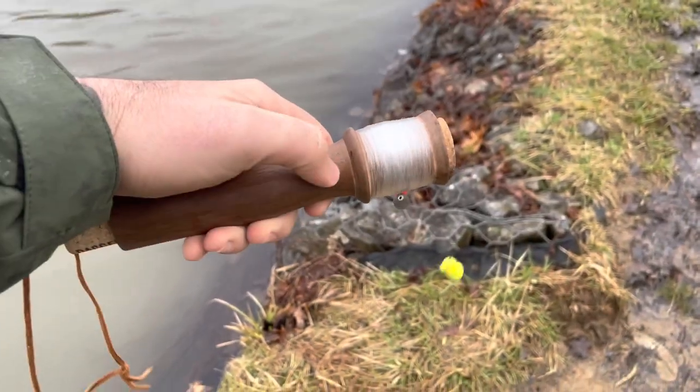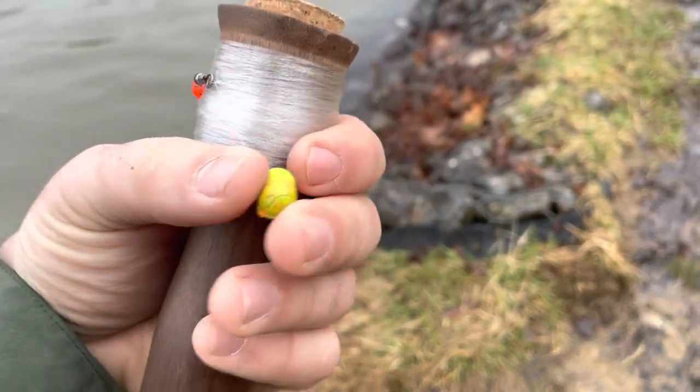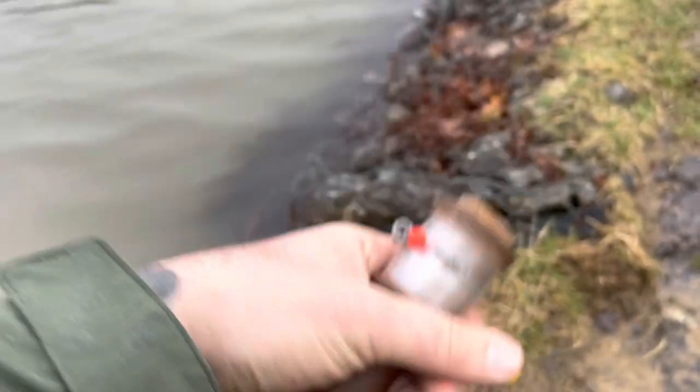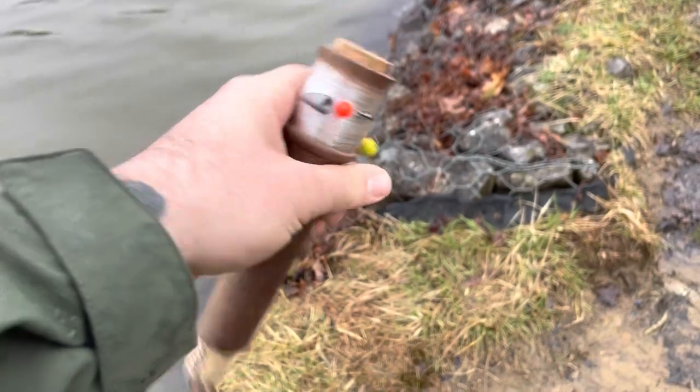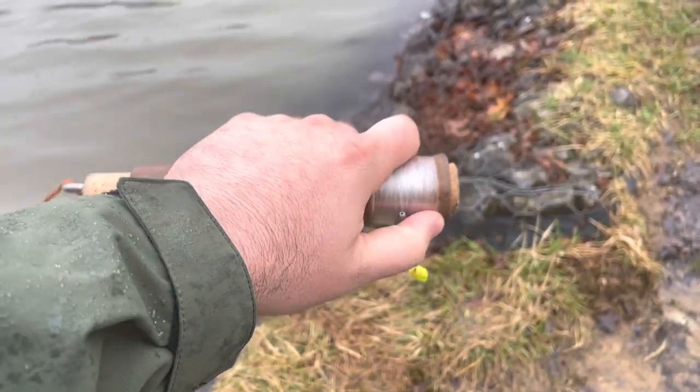All right, guys, 2 minutes till the bell rings. We're all rigged up. This is that glittery chartreuse and orange. A little bit of a new color for me. We'll be first cast in here in a couple minutes.